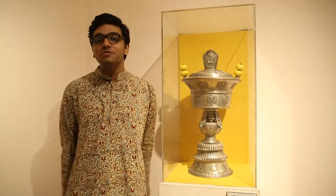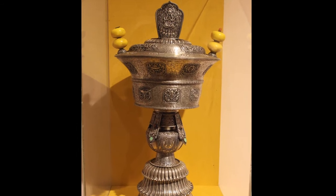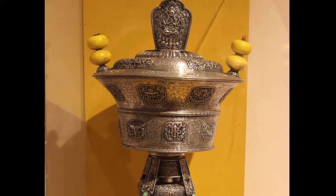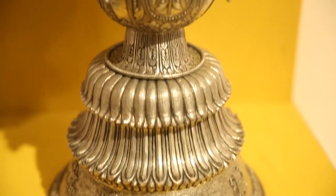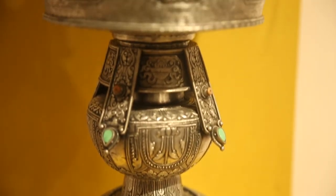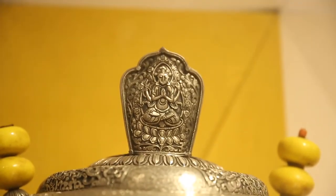Butter lamps are a common feature of the Tibetan and Himalayan shrines. These lamps are traditionally lit by yak butter. Chunga Choipa or the Butter Lamp Festival in Tibet is celebrated by lighting hundreds of such lamps to commemorate the victory of the Buddha against heretics in a religious debate.